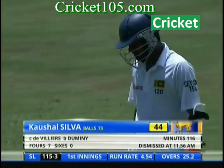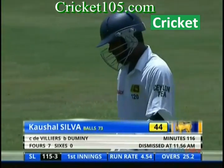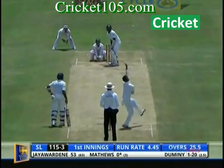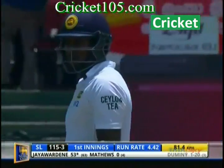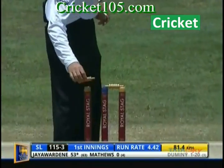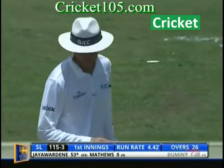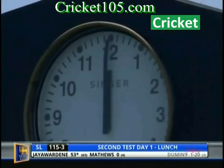Kaushal Silva, an important one, just before lunch. Goes for 44, he should be disappointed. It's 115 for 3, which creates pressure. A successful over for JP Duminy and South Africa, 115 for 3. And there will not be a further over from Dale Steyn, as umpire Nigel Llong removes the bails and lunch is called.